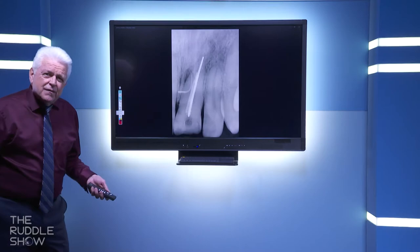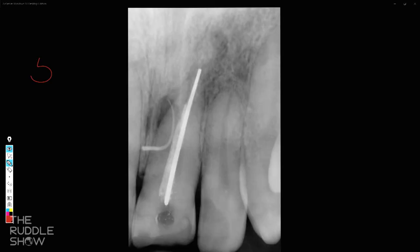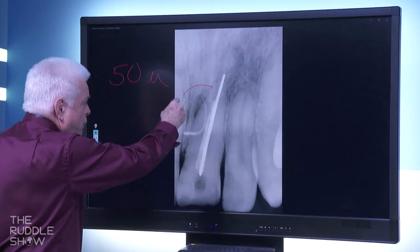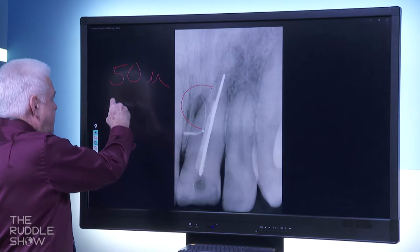And why the EndoActivator? Because there's anatomy in these teeth. You can't see more than about 50 microns of resolution. So you don't often see lateral canals on films, but you see evidence of lateral canals because you see a lesion of endodontic origin, a LEO.